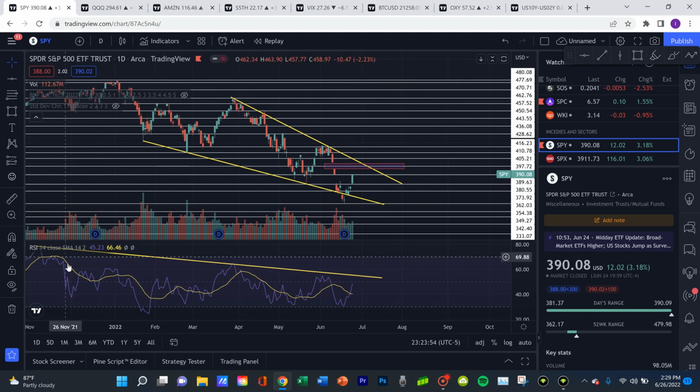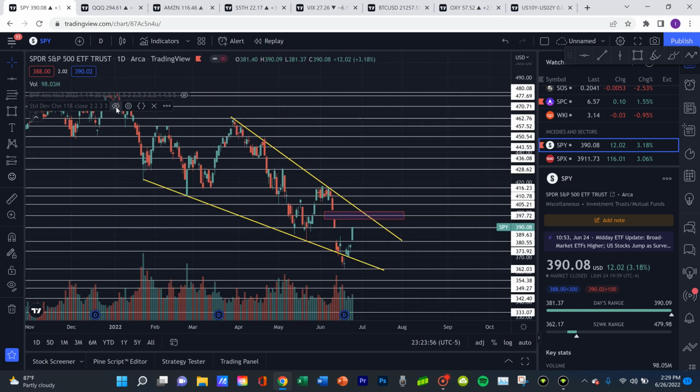Let's also look at some indicators that I like to use. Some indicators I like to use are the standard deviation channel. We're close to hitting the middle, the mean, which is 0 deviation. And as you can see, it's acted as support and resistance in previous moves. On the way coming down, support. On the way coming up, resistance. And we're currently about to hit that here soon.